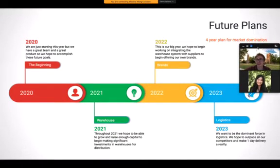We do have future plans though. In 2020, we're planning on deploying. Then we are planning on setting up by next year. We want to have warehouses all over the United States where we can control the supply chain and ship the items out with as quick as possible shipping.